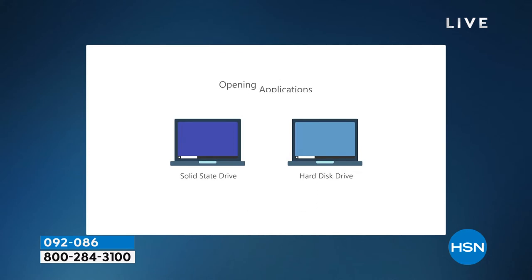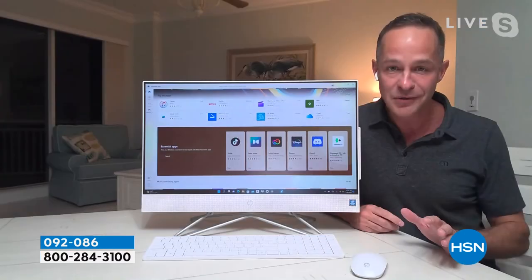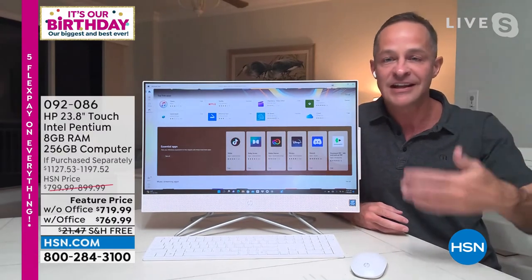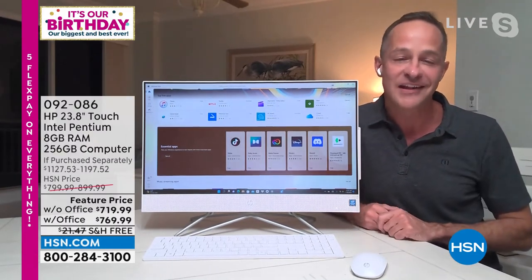If you're picking it up tonight, congratulations. I think you'll love the size of the computer. You'll love how beautifully it sits in a main room, in a kitchen, in a living room, in a dining room. Wherever it is, just a really lovely choice of a computer.